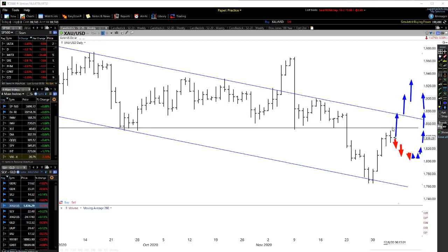Let me know what you think. Scenario number 1 is a drop and continue rallying down. Scenario number 2 is a drop but a higher low, or scenario number 3, which is just a continued breaking up. Let me know what you think in the comment section below. 1, 2, or 3. Love to hear your thoughts about that. So that's what I'm watching out for right now, guys. It's do or die time when it comes to the gold chart.